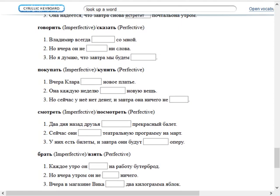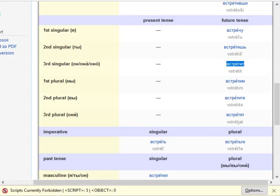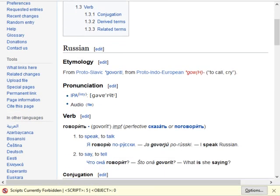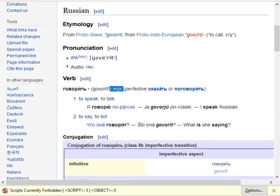Okay. And here we have once again говорить and сказать, to speak or to tell. Vladimir всегда something со мной. Vladimir always speaks with me. So that's an ongoing thing. It's an ongoing process. So let's see, how do you conjugate this word? See, once again, imperfective, and then it tells you the perfective is сказать or поговорить.